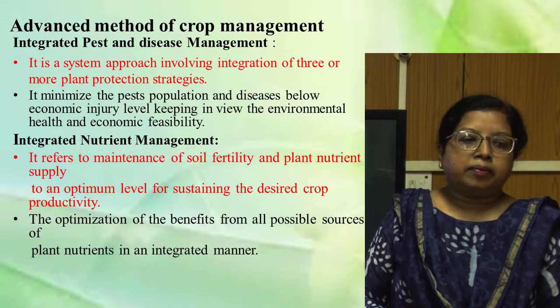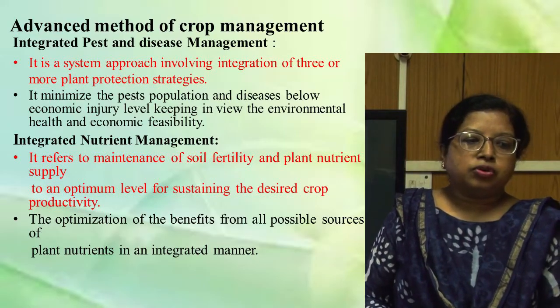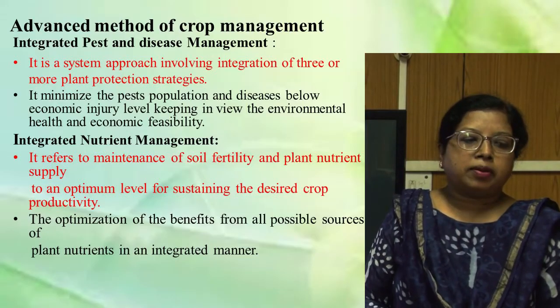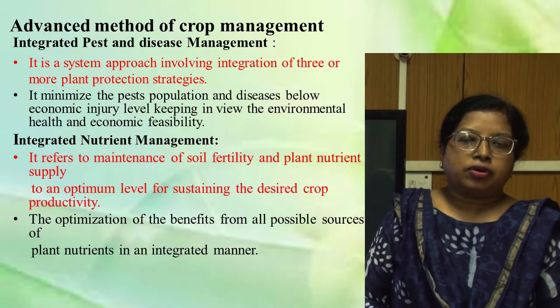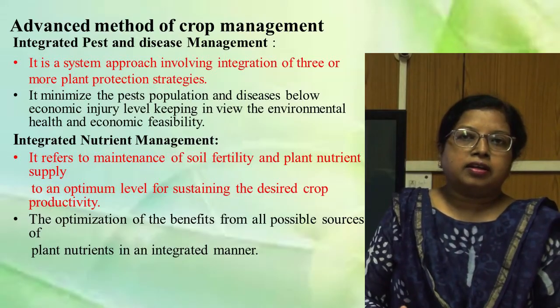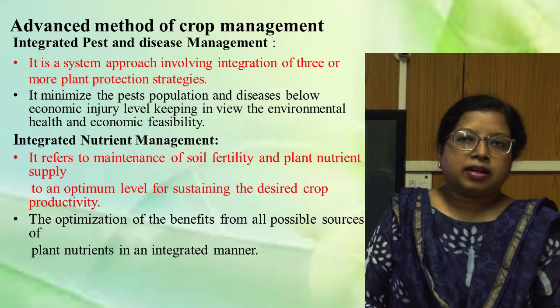Similarly, INM is the integrated nutrient management system. It refers to maintenance of soil fertility and plant nutrient supply at an optimum level for sustaining the desired crop productivity. A combination of organic and inorganic fertilizers is applied to the plant for sustainable agriculture. It enhances the availability of applied as well as native plant nutrients.